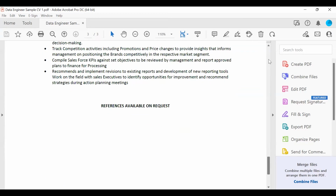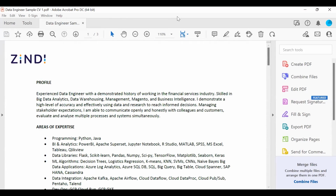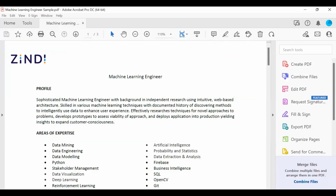Yeah, so this is just one sample for a data engineer. So I'm going to do another sample for, let me check actually, a data scientist, I believe. A machine learning, sorry, machine learning. Please let me know if you can still see my screen.